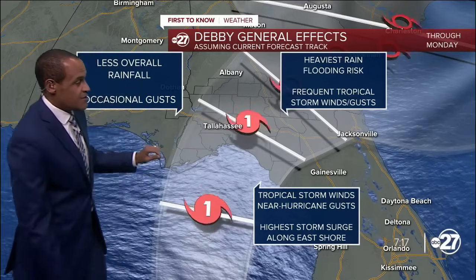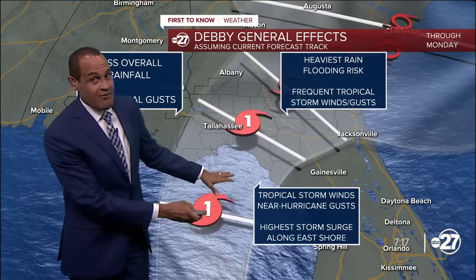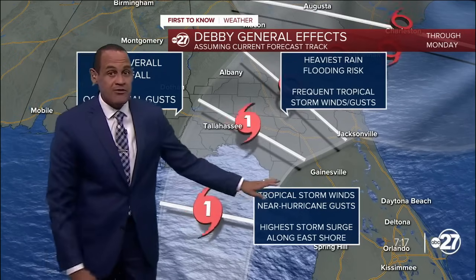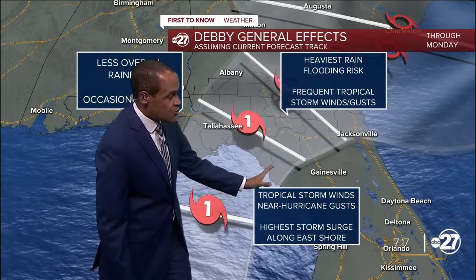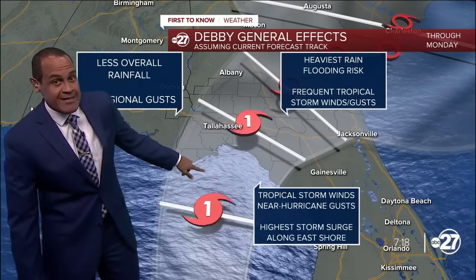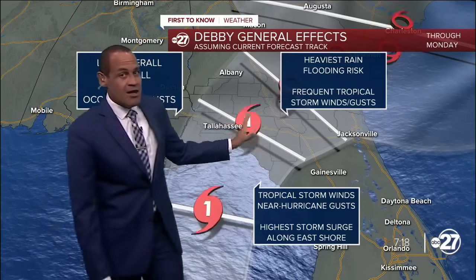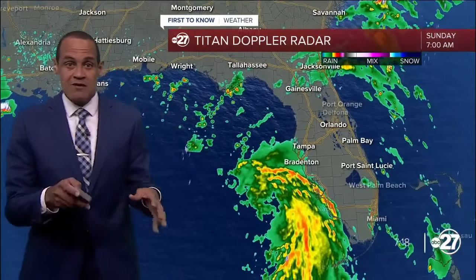But the local effects that we will have: less rain, less breezy to the west. At the coast and offshore, that's where we'll have the strongest wind forces, sustained tropical storm winds, near hurricane force gusts. The storm surge will likely be highest on the eastern shores, but with the onset and approach of the center, those western areas will have that first little rise in the water levels. Then the heavy rain and gusty wind combination is going to be felt especially near and east of the center, and that's going to put a big focus on the Suwannee Valley.